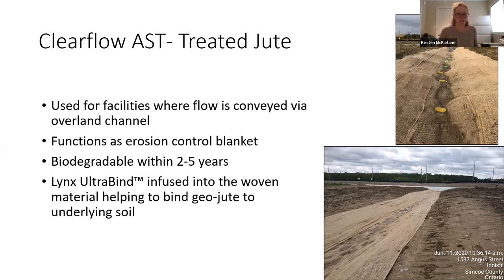What makes this erosion control jute superior to just traditional jutes is the Lynx Ultrabind technology, which is infused into the woven material, which helps bind the geojute to the underlying soil, allowing it to function more effectively for erosion control. And then it can be used in conjunction with other methods like the rock check dams or with Clearflow's gel flocculant blocks for sediment control.